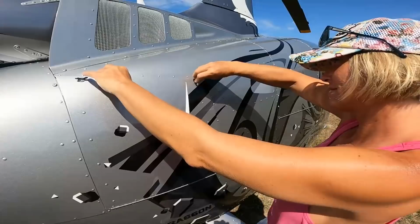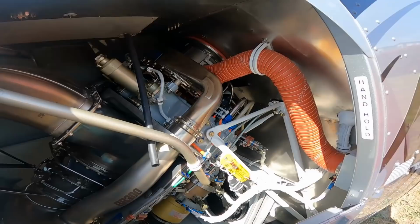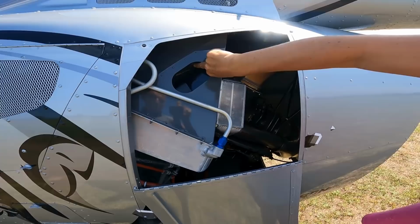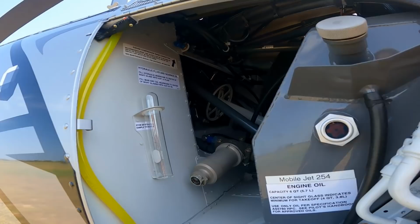The compartment of the turbine. It's a Rolls-Royce turbine, as you can see, 300 horsepower. It's reduced to 270 for 5 minutes and 224 continuous. That's the other side of the turbine, also points to check. And here we have oil and oil filters and jet fuel filters.